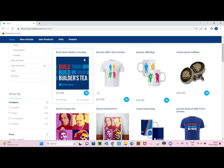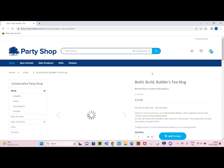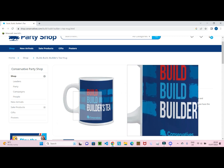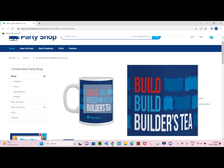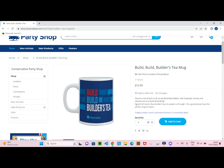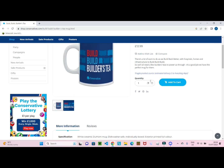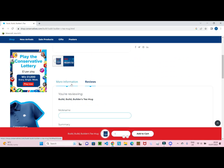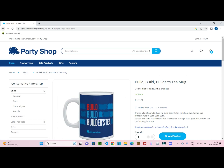So for £13, for the affordable price of £13, because of course you have to be rich if you're a Tory, don't you? For the affordable price of £13, you can buy this builder's tea. Yeah, wow. There's a lot of work to do as we build back better with hospitals, homes and infrastructure to build. So we'll all need a few builder's teas to power us through. It's a good job we have the perfect mug for them. Okay, interesting. And it's in stock. It's in stock as well. And we'd be the first person to view this. Because of course, who's actually going to buy this? What?